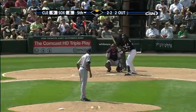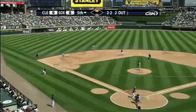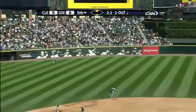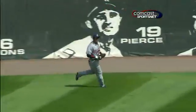Now that gap out there in left center is even bigger. Big hole between first and second. And that breaking ball is hit into left center field. Chu giving chase, fighting the sun. He's there, hauls it in, and that'll retire the side. But the Sox come up with a pair. We'll go to the sixth, trailing by 1.